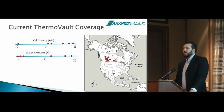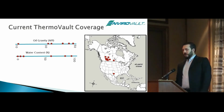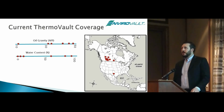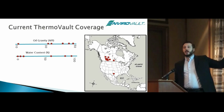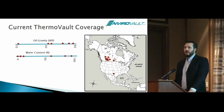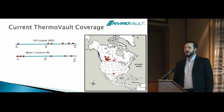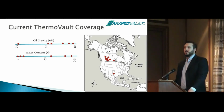These are the areas where we've installed ThermoVault, predominantly in Western Canada. We do have a few installations in primarily Martin County, Texas. But what I'd like to point out is the spread of the applications that we've been able to successfully do. We have heavy oil applications in Western Canada that are getting close to 10 API, all the way up to very light oils nearing 50. I think the highest one I have is about 48. And a full range of water content as well. Western Canadian production is typically quite dry, but it doesn't come out of the ground at pipeline spec. So we do need to do some work on it, but as we've seen, we can handle any kind of water content as long as the setup is right.